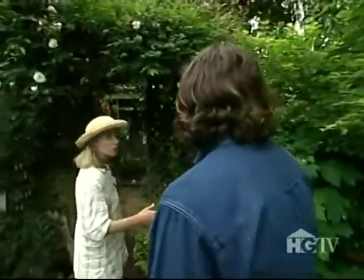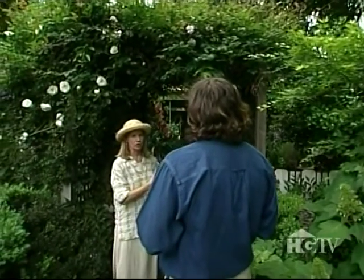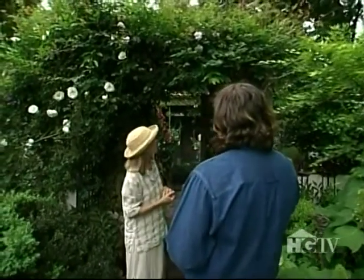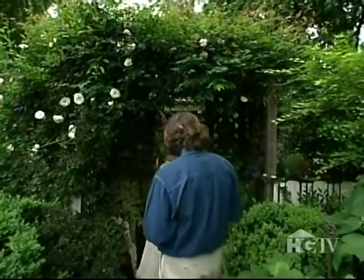Another arbor here, which kind of mirrors your arch, but this is a hard structure. Right, this separates the rooms again. You're trying to stop your eye and give another surprise in the area.